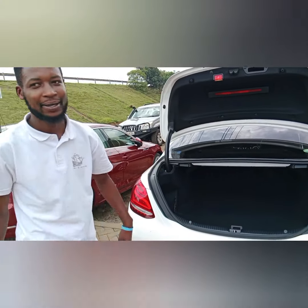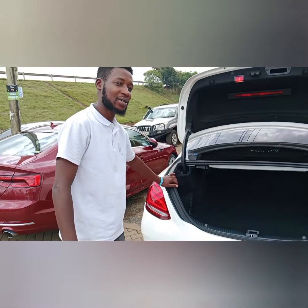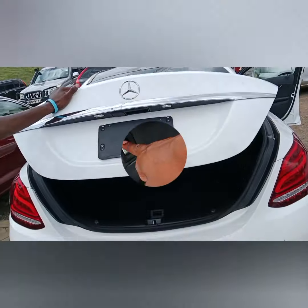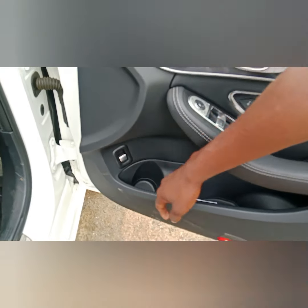C200 sedan. Say that again. It's a Mercedes C200 Sedan. Yeah. Okay. A hatchback. Thank you. Good to go.